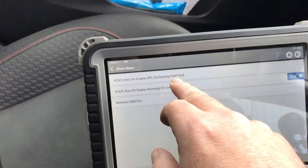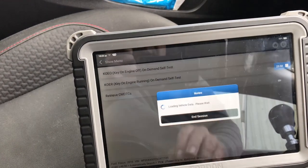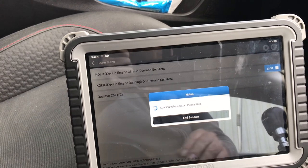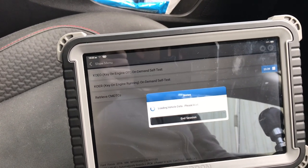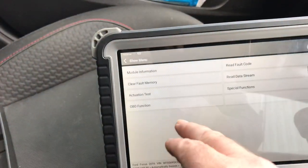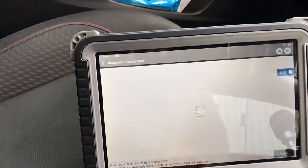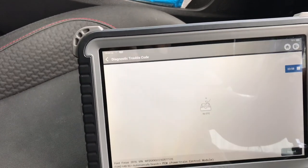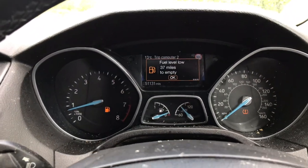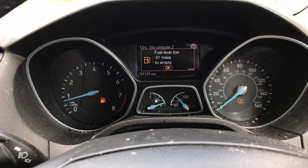So still, we're good to go. So let's see, engine off self-test. Okay. You can hear the fan running and everything like that. So that checks out fine. Right, let's give it a run. Well, I just took it for a quick shimmy. It certainly goes all right now, plenty of power. The customer's complaint has now been rectified.